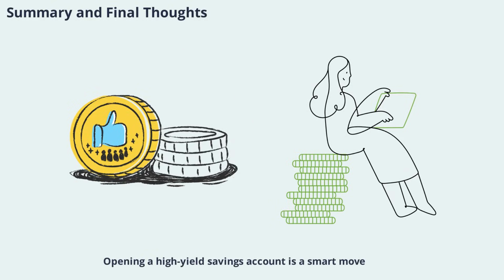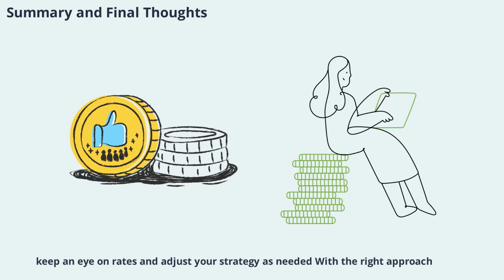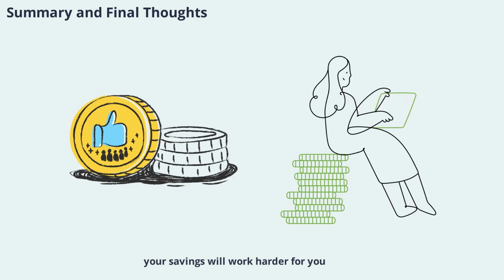Opening a high-yield savings account is a smart move for anyone looking to grow their money safely and efficiently. By understanding the process and making informed choices, you can maximize your interest earnings and achieve your financial goals. Remember, the key is to stay proactive, review your account regularly, keep an eye on rates, and adjust your strategy as needed. With the right approach, your savings will work harder for you.